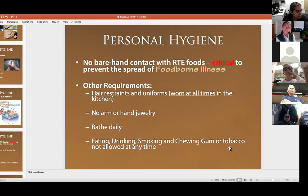And then when I say ready to eat foods, my dog is barking. I do apologize. Hold a moment, please. Actually, I'll keep talking. He's pretty quiet.